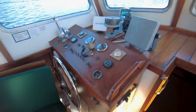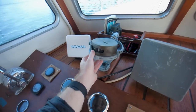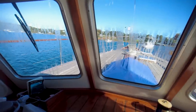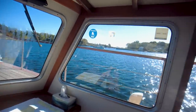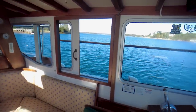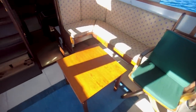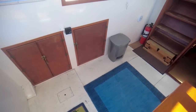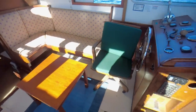Got all your instruments right here, chart plotter. That is really, really cool. This compass right here. And just to give you guys an idea, got 360 degree views through these very large windows, and they open for ventilation. It's really nice in here right now. So in the pilot house, you also have a little settee here. But aside from that, it's pretty open, nice and spacious, little table. Let's go ahead and continue forward.